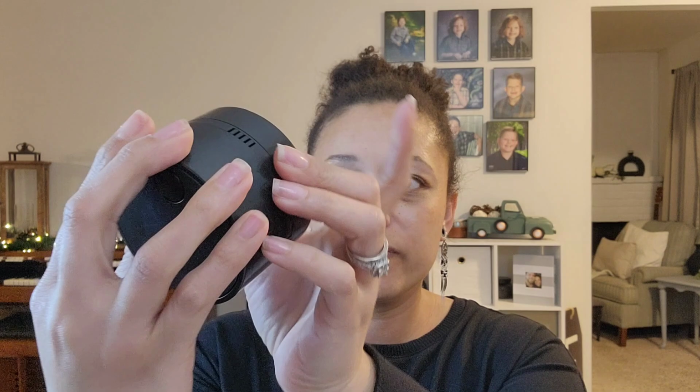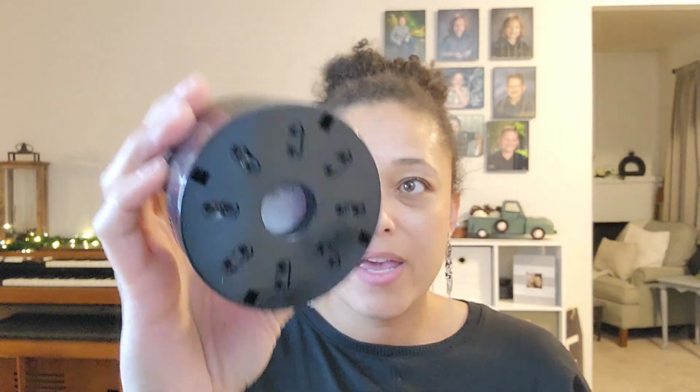It does have different parts. So I guess that's the button that turns it on. This clamps on the bottom. Yeah, there we go. And then it comes with this little feature too, which is, I guess, a little brush.